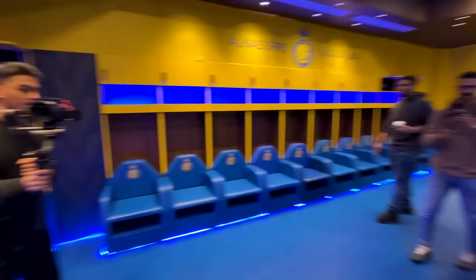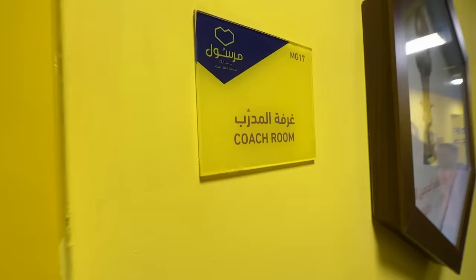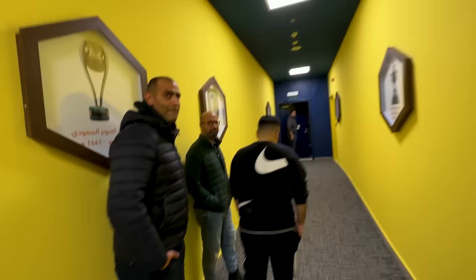And these are trophies that Al Nassr have won. Saudi Super Cup 2020. This is the coach's room. He's not in here, is he? So this is where the coach is before the game. So this is the League Cup. They last won it in 2019. And at the moment, they're top of the table. So now Ronaldo's here, he might win the league again.